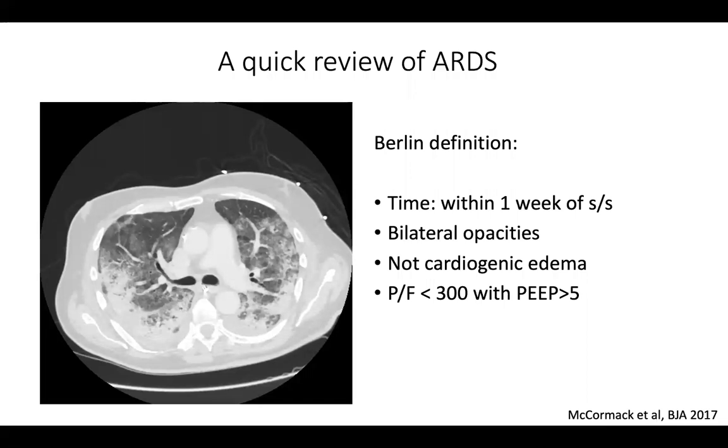I want to give a 2 to 3 minute review on ARDS. What you're seeing on the left side is a cross-section of the lung in the CT scan. We see the left and the right lung here, and the heterogeneous nature of the insult. Basically, there's opacification, and there's loss of surfactant leading to alveoli which are unstable and collapse. And that is what leads to ARDS.